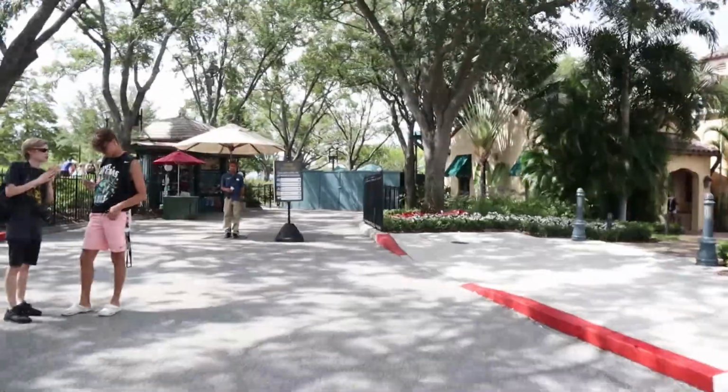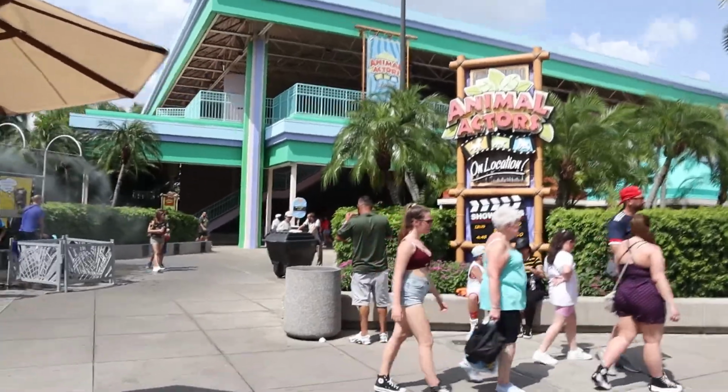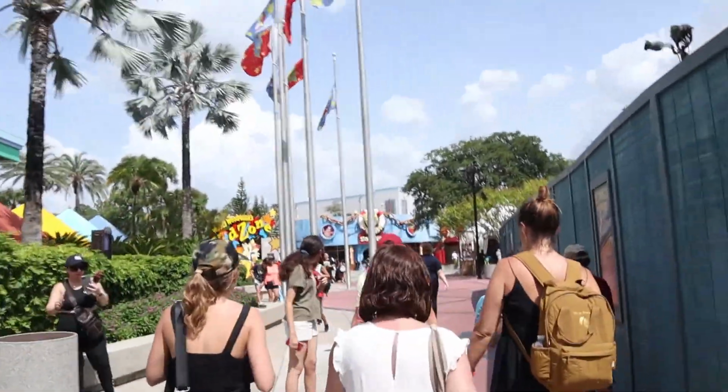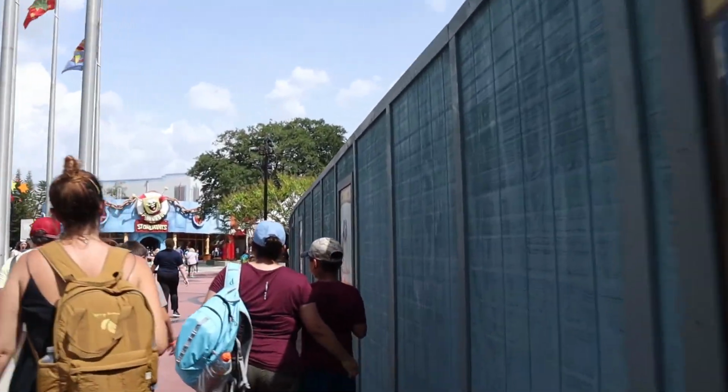But you can still go into Kids Zone, everything's still open. There's an animal actor show going on right now. We don't have any Horror Night updates right now at the tents. Last time we checked, there was nothing. We'll check in the next coming weeks. We'll keep reporting on if there's anything new.